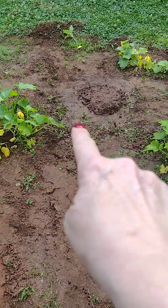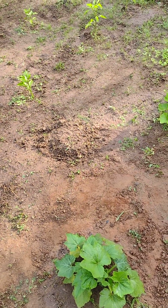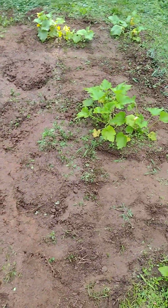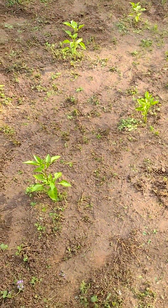Okay, and then, so what I did was, that right there is a hill. That right there is a hill. And that right there is a hill. So I got some seeds. The only thing I could get was yellow squash. So I'm going to go ahead and put 3 more hills in. And I don't care if my plants run together because I have a feeling some of these are going to die off. And we have a long growing season here in Georgia, so that will work out well.